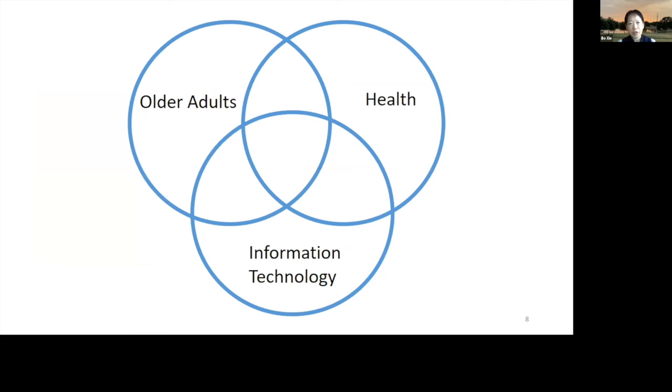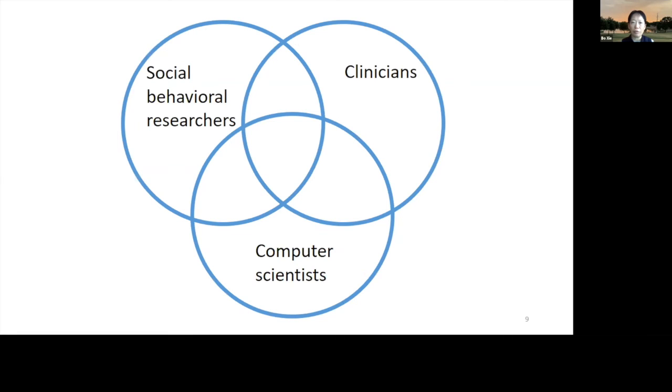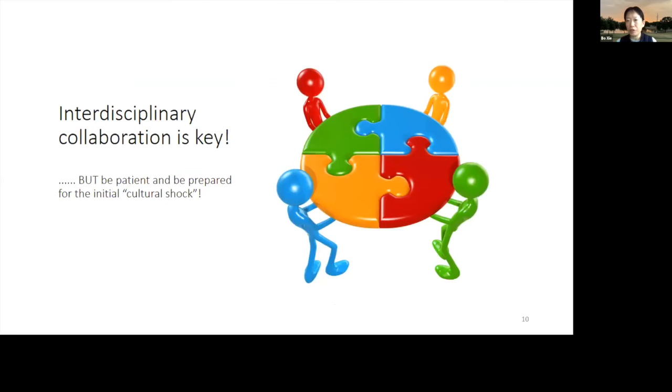So I talked about the three areas that I have been focusing on: older adults, health, and information technology. I consider myself a social behavioral researcher, and we've been collaborating with clinicians and also computer scientists in our collaboration so far. But I think interdisciplinary collaboration is really a key when we talk about how technology can be developed to really make a real difference. But I have also learned that interdisciplinary collaboration really requires great patience, and we need to be prepared for the initial cultural shock.